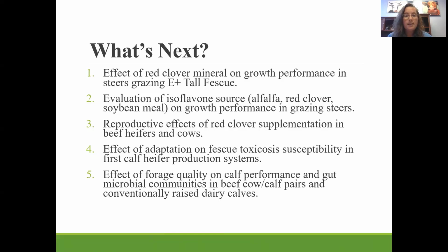And then lastly, we're hoping to look at a study to look at the effect of forage quality on calf performance in gut microbial communities and beef cow-calf pairs and conventionally raised dairy calves to answer some of those questions we were talking about with those cow-calf results.